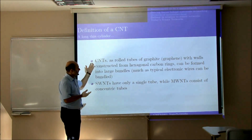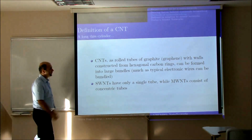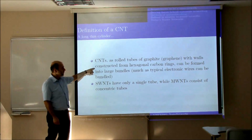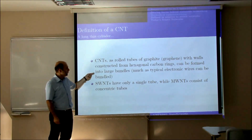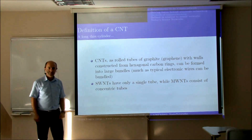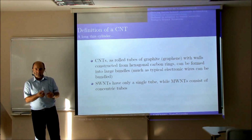So these are rolled tubes of graphite with balls constructed from hexagonal carbon rings, and they can be formed into large bundles, just like the electronic wires all bundled together.